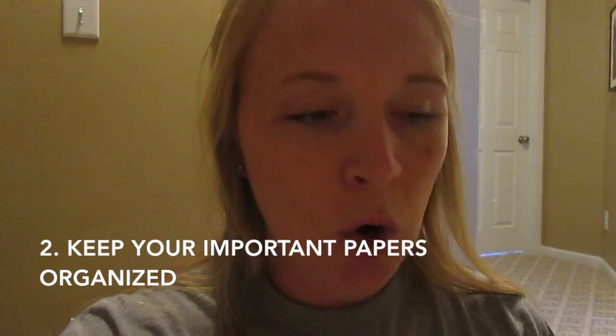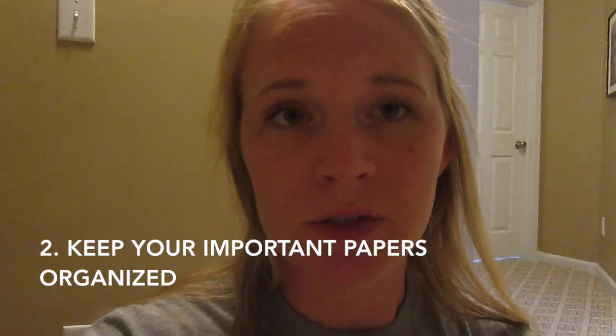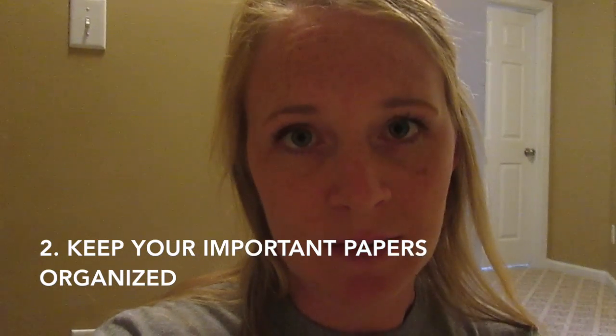paperwork, which leads me to tip number 2, which is organize your papers neatly so you can find them later on. I know that bills and pretty much everything is starting to go paperless. So eventually you probably won't need to sort and file your papers, but there's still important papers out there. This is the best way I have found to do it. It has been working for 2 years now, and I like how it is working for us.